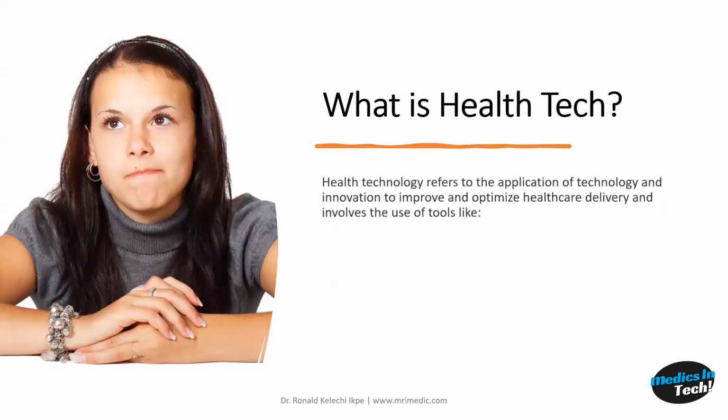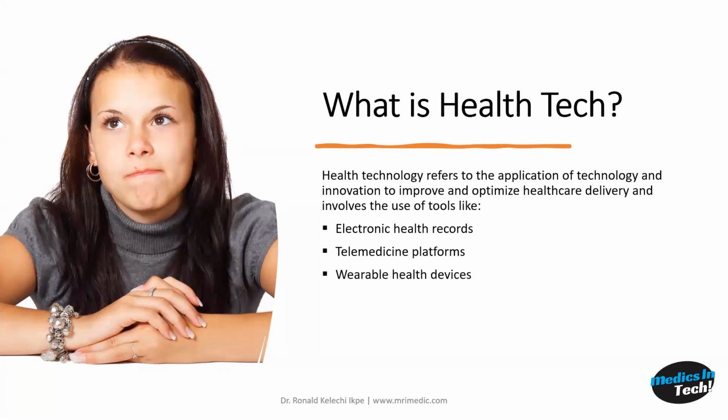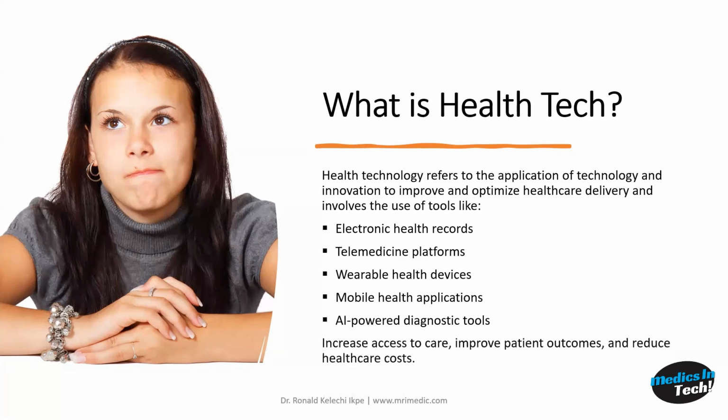Okay, so a little bit of question, what is health tech? So basically, it just refers to the application of technology and innovation to improve and optimize healthcare delivery. And as a lot of us might be aware, it involves the use of things like electronic health records or electronic medical records, telemedicine platforms, wearable health devices, mobile health applications, AI-powered diagnostic tools these days, especially in areas like radiology. So all this cuts across as things happening in healthcare technology.